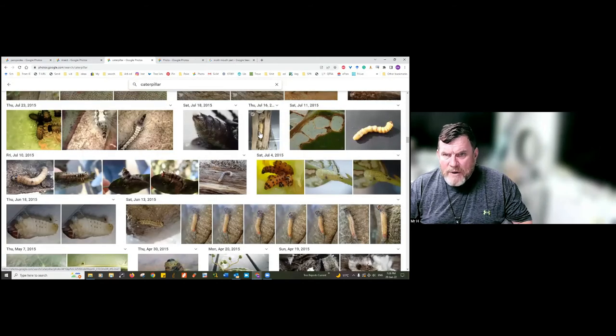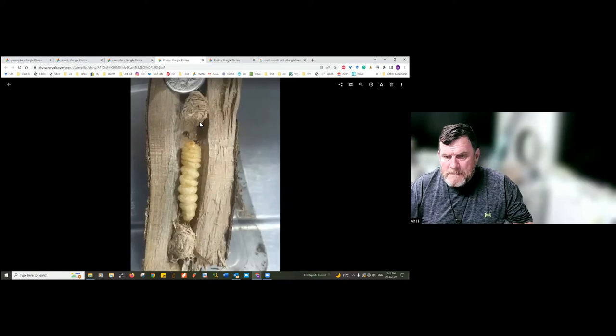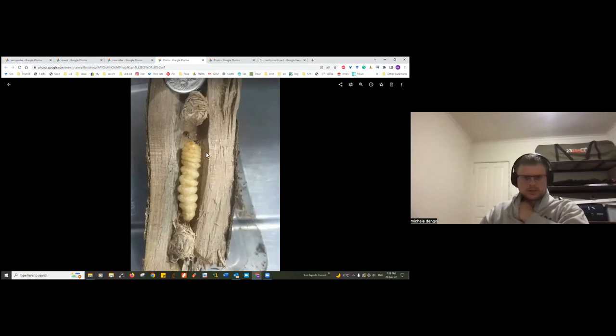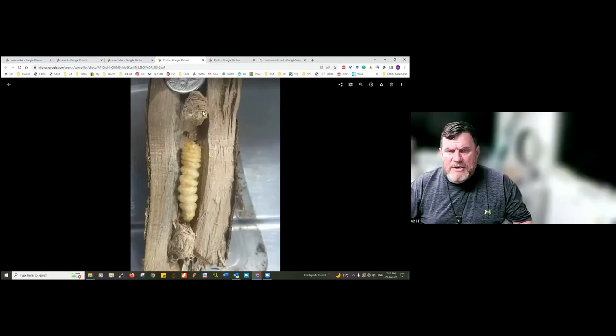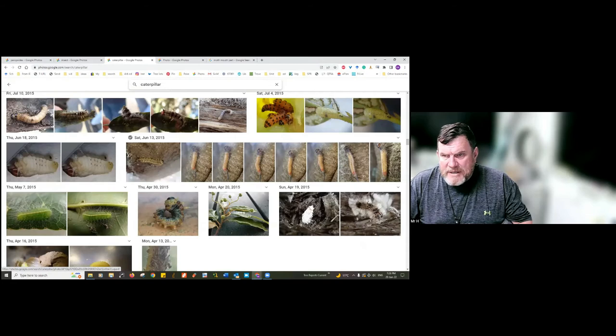I said boring ones. I don't know whether that's a boring one there or whether it's a... Okay, that's not a caterpillar. Why not? There's no legs. No prolegs. It's got very reduced legs. This is a longicorn. And you can see the longicorn larva looks quite different to a caterpillar. There's not a lot of similarities.